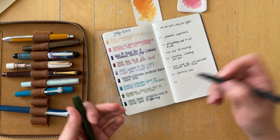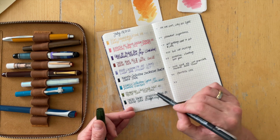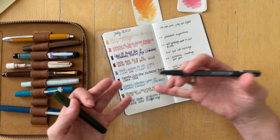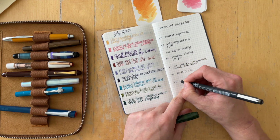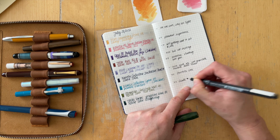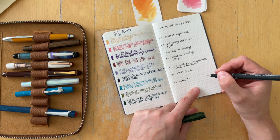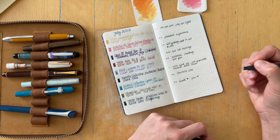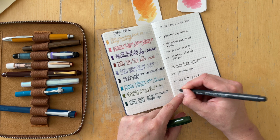And I seem to gravitate towards these greens, these olive. Is this olive? What else would you call this color? These always shade nicely. And then they always, the pen is also lovely.